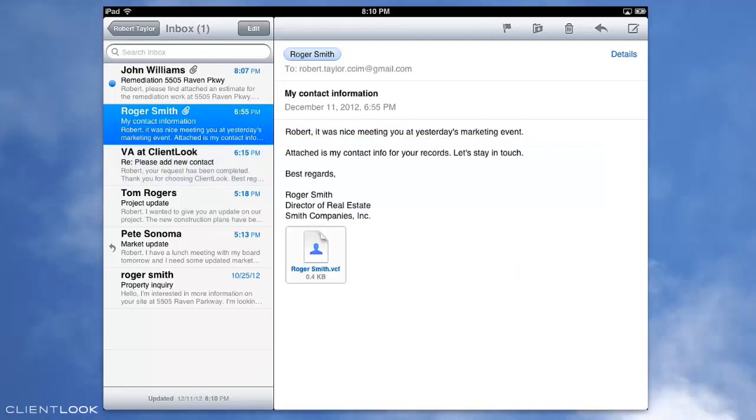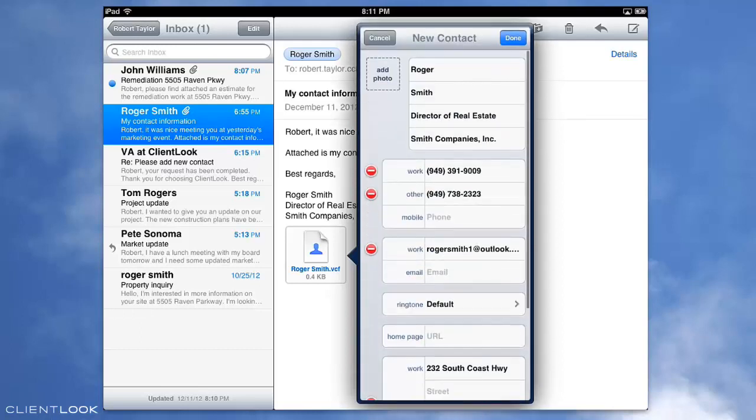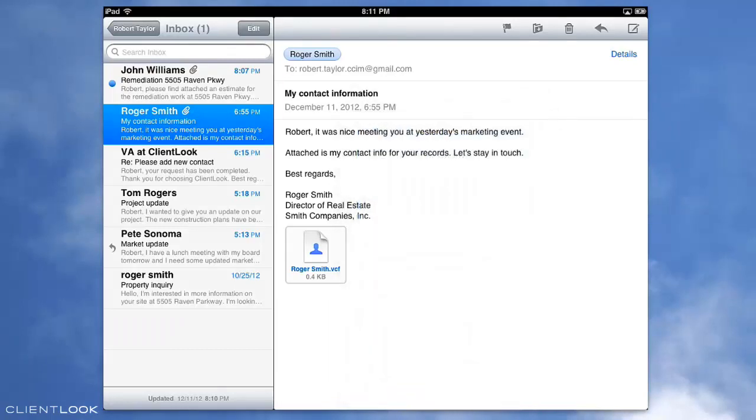Now, the second message you look at is an email from a contact that you met yesterday at a marketing event, and they've attached a V card. Now, if you click on that and choose Create New Contact, you can add this contact to your iPad's address book. But since ClientLook is synchronizing with your iPad address book, by adding it to your iPad, you're effectively adding that same contact to ClientLook.